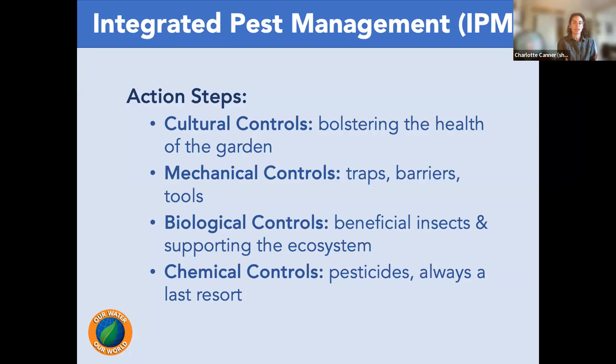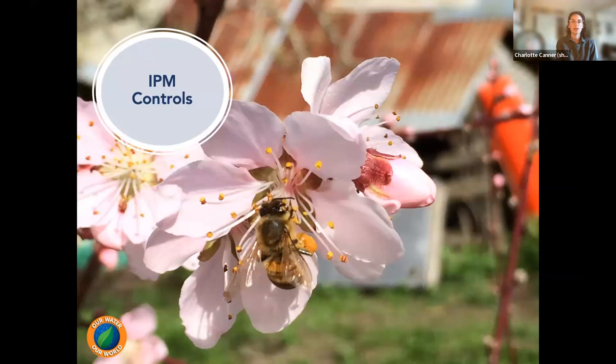We, of course, identify and prevent, but then when we do have a problem, we're going to take some action steps called controls, which we will review: cultural controls, bolstering the health of the garden and the home; mechanical controls, which are physical things that we can use; biological controls, which are our garden allies and our other organisms that can help us with pest management; and lastly, as a last resort, always chemical controls. So let's review our IPM controls in depth.